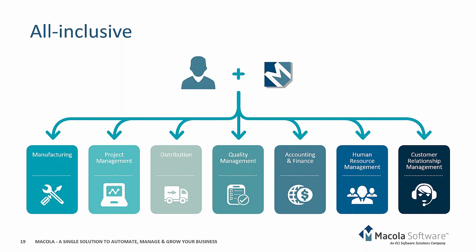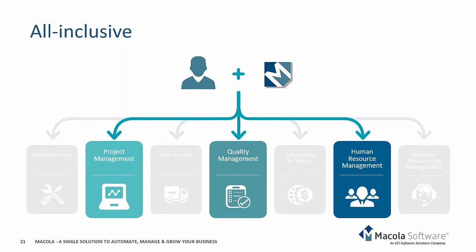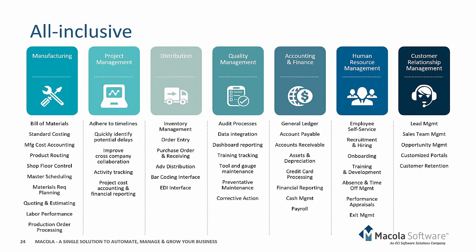So along these lines, you can mix and match what you need from Macola 10. You may want all of them, or you may only need a few. But either way, you can start with the ones you're ready for now and grow into the rest later at no additional cost. That's the important part. Macola 10 is ready to help you grow. And from manufacturing to customer relationship management and everything in between, these are just a few of the features and functionalities that can help you.